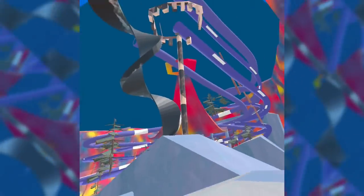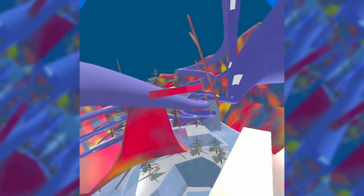Alright, we're back in. Oh my god. Bro, what is that? What is this? Literally, there's just a huge rainbow big slide. I don't even know what it's called. I guess we gotta go down it. Bro, all these slides are phased through, so whenever I try to go on them, they just phase through. Alright, let's give this a whirl. Oh my god, what the heck? This is so cursed.